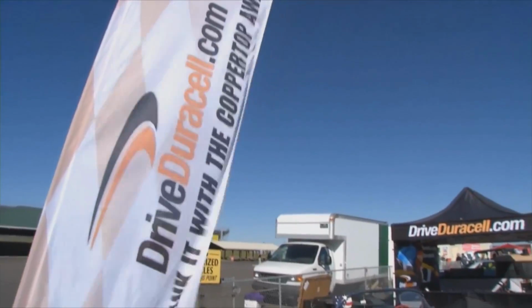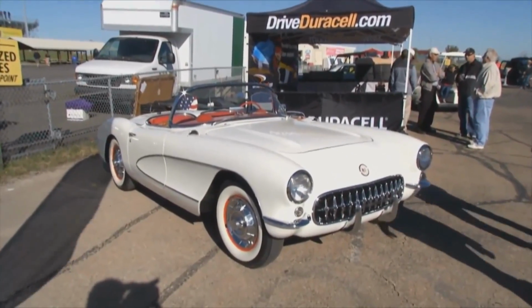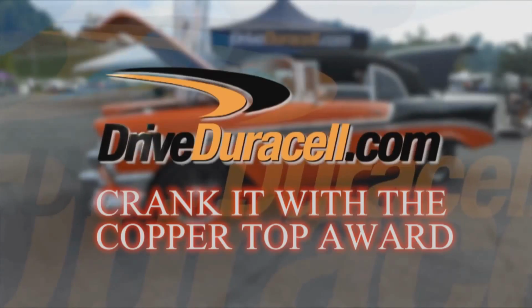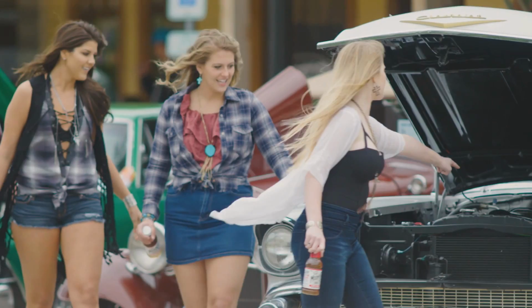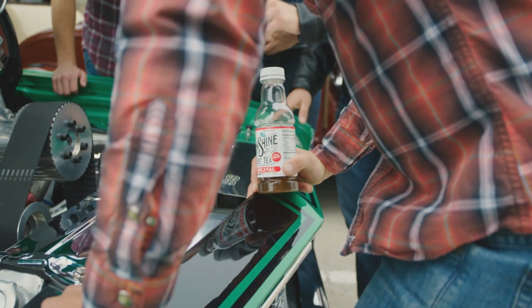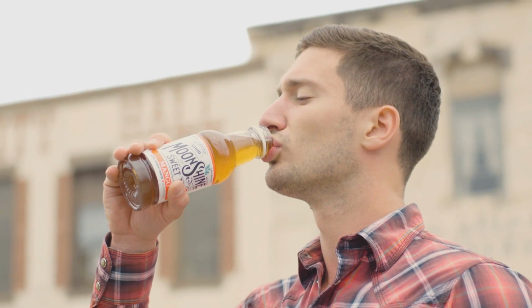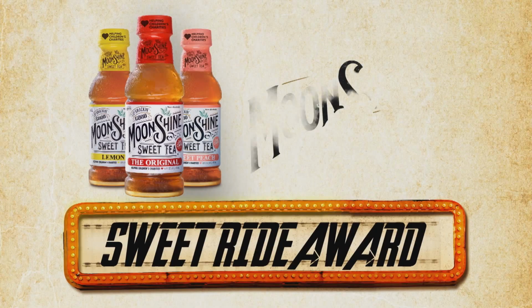Congratulations to Max Baker and his beautiful Bel Air. It's truly deserving of the Duracell Crank It with the Copper Top Award here at Thunder Valley. Let's keep the love of the '55 going with our next car, a beautiful Bel Air that has been declared the winner of the Moonshine Sweet Tea Sweet Ride Award.